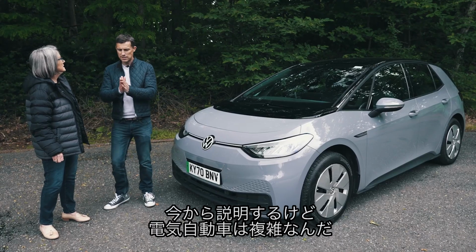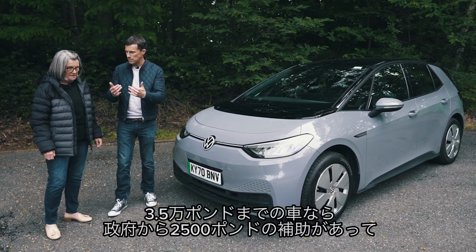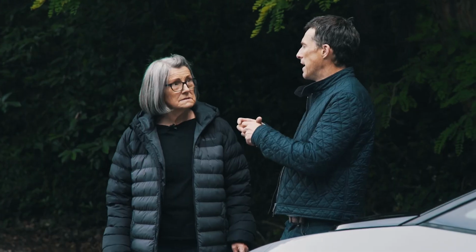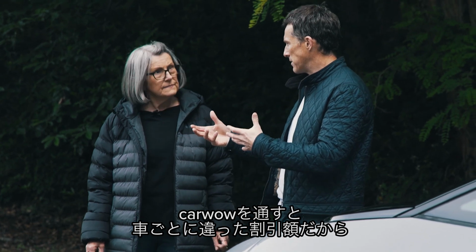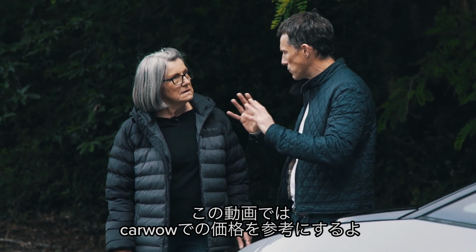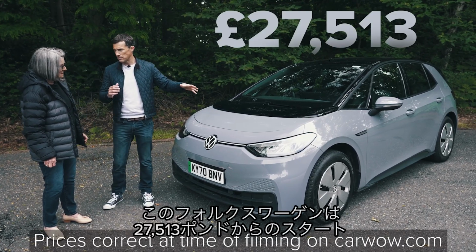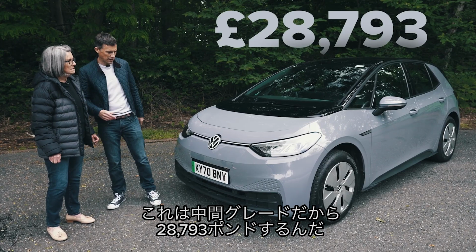The way I'm going to do this is, because it can get a bit confusing with electric cars, if they're under £35,000, you get a £2,500 grant from the government towards them. And then if you buy through CarWow, obviously there's any discount that you might get from one of the CarWow dealers. So what I'm going to give you is just the price through CarWow, which will take into account all of that. So this Volkswagen starts at £27,500. Now this is a mid-ish spec one, so it's about £28,500.